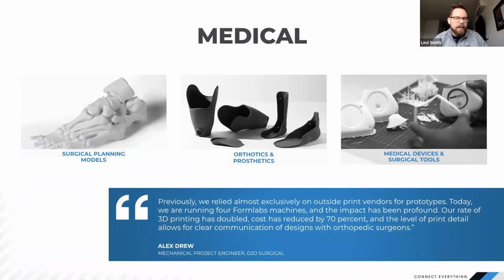A couple of applications that we do very, very well in, and you can see right here, surgical planning models. So giving the opportunity for surgeons to see what an operation might look like before they actually get into the OR. That's been a very big place that we played well. We're very big in the orthotics and prosthetics space as well. And you'll see this just because, again, it's very bespoke. It's very customized to the individual who might be using that prosthetic. We see it a lot upstream with regards to product development. So developing medical devices and surgical tools. You have a case study right below by DGO Surgical. But again, this is just some of our bread and butter in the healthcare space.